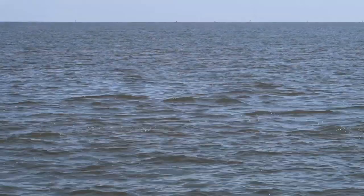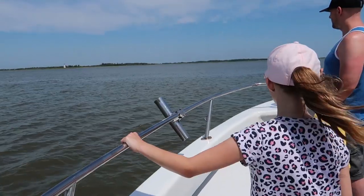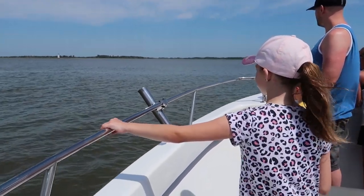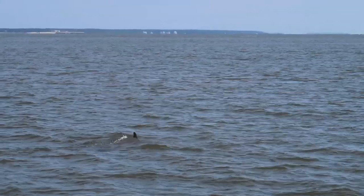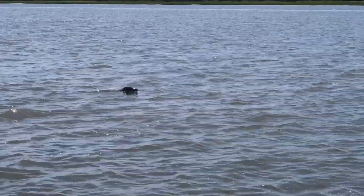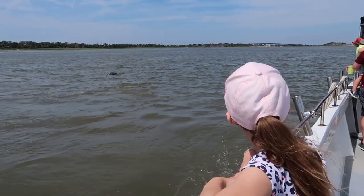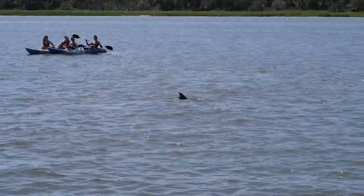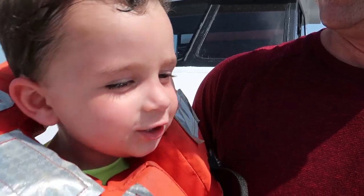It's a dolphin, not a shark. It is a baby shark, right? Dolphin. Well, let y'all know it is illegal.